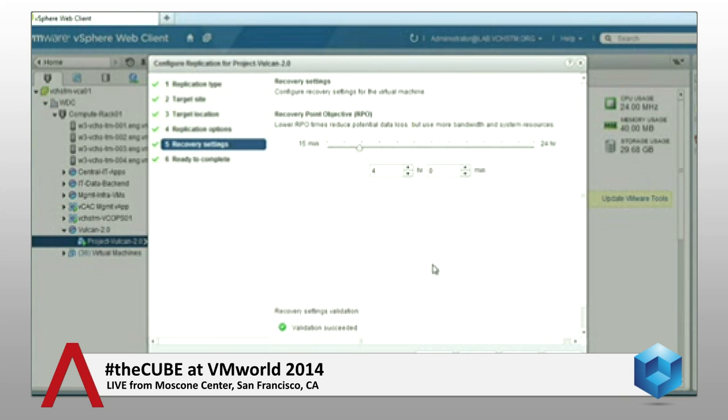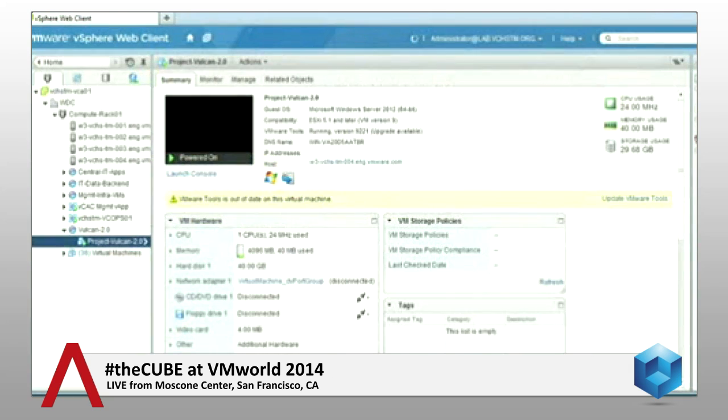So let's go next. Let's look at the RPO, recovery point objective. This is, of course, a very important parameter for any DR. And in this case, given that we're using our technology, we can go down to 15 minutes. And then, of course, 1 hour is more than enough for this project, so we're going to leave it at 1 hour. We go next, and then we can finish. The summary looks good. And now the application is protected.